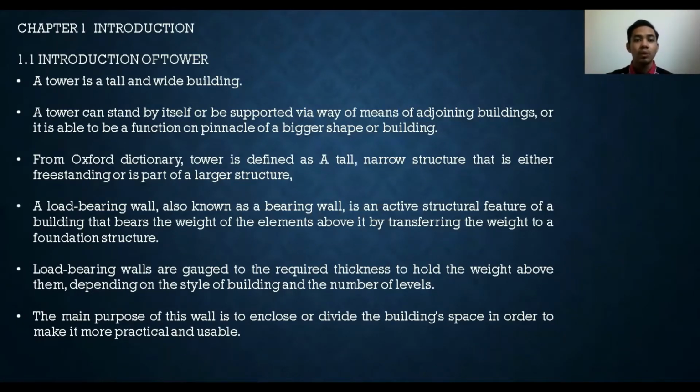The tower is a tall and wide building. The tower can stand by itself or be supported by way of an adjoining building, or it can be a feature on top of a bigger structure or building. From the Oxford Dictionary, tower is defined as a tall, narrow structure that is either freestanding or is part of a larger structure. A load-bearing wall, also known as bearing wall, is an active structural feature of a building that bears the weight of the element above it by transferring the weight to a foundation structure.